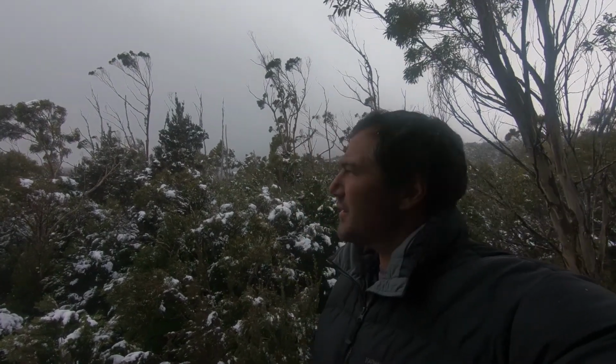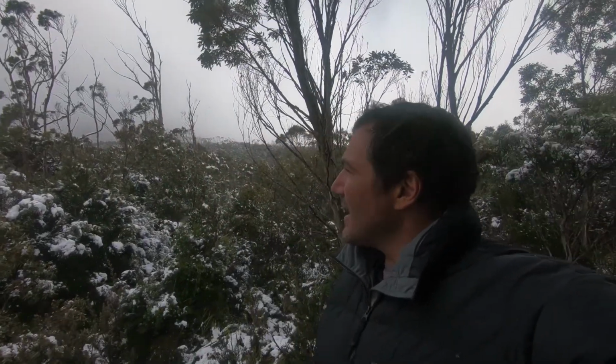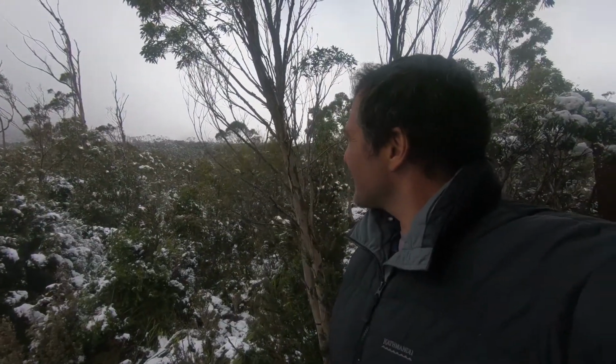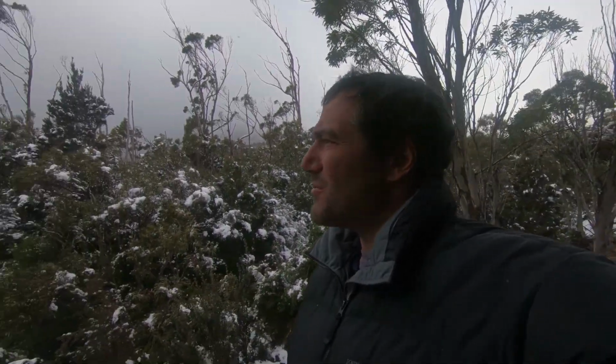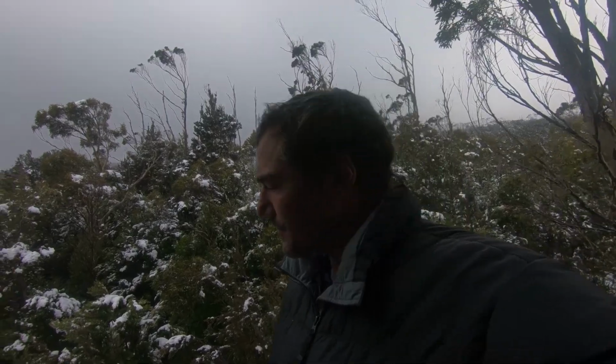So here we are at the Hartz Range, or the Hartz Mountain National Park. We are, I think, on the 3rd of November today, which is a month before summer starts. And as you can see, it's a fair bit of snow at the moment. We're about 800 metres above sea level.